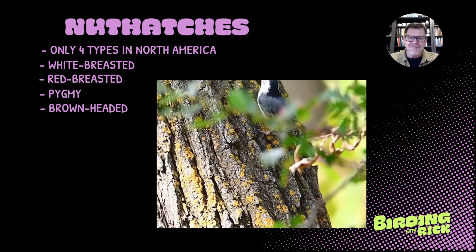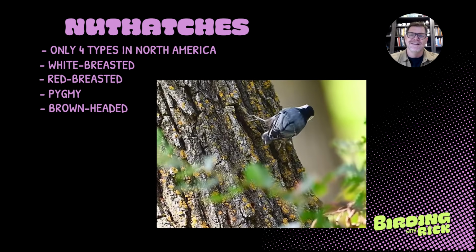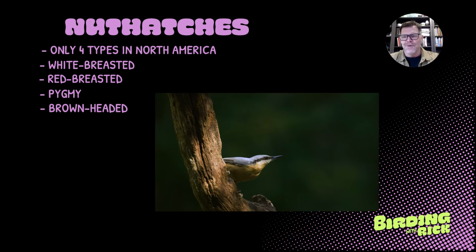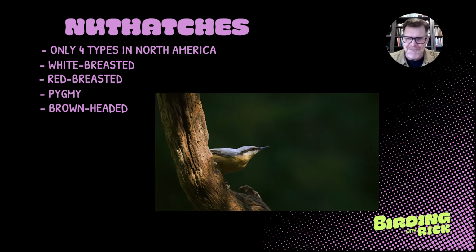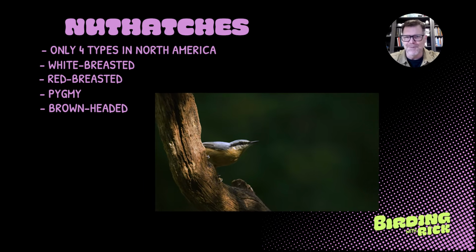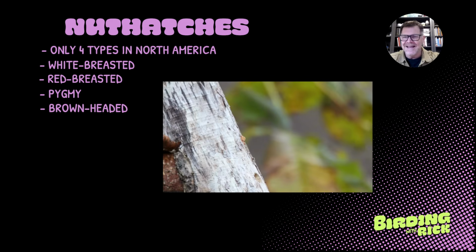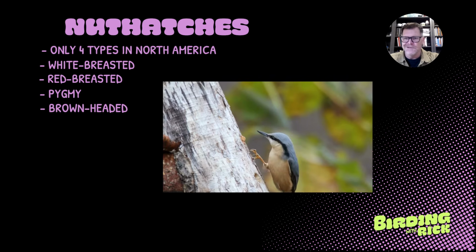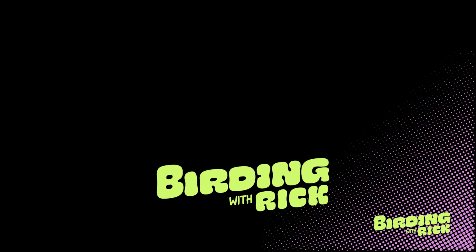And they always have this weird posture. It's almost like they're doing yoga, doing a sun salutation where they've got their nose up in the air. If you see a bird with its back bent, it's a nuthatch. And they've got that unique ability of walking upside down, up and down a tree. So it's really a cool bird.